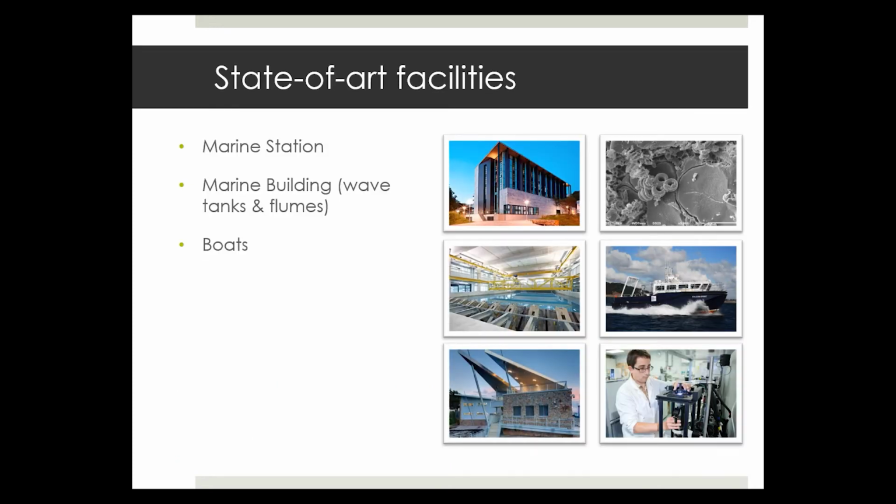The other thing that we can offer then is our state-of-the-art facilities. We are a very well equipped university in terms of our marine research capabilities and our marine teaching capabilities. We have a marine station, which is down in the Barbican area, and that building is a really, really valuable tool. You can see it there in the bottom left of the images that you can see.